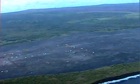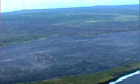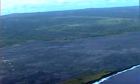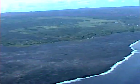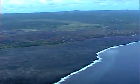Those homes in the green tree line off to your left front, that's all that remains of the original town of Kalapana today. And right along this coastline where the lava entered the ocean, this used to be our famous Kaimu Black Sand Beach. This is where they filmed the movie South Pacific.